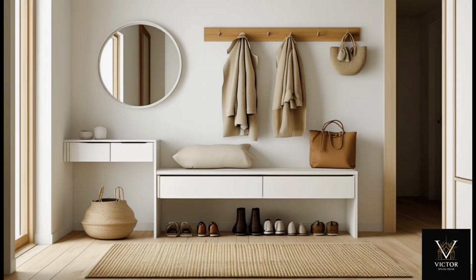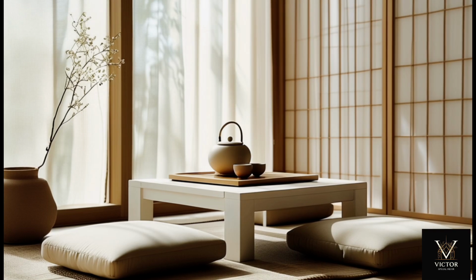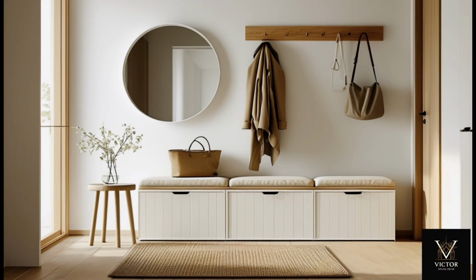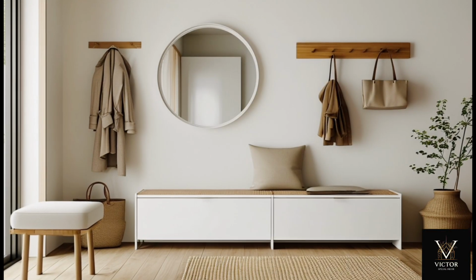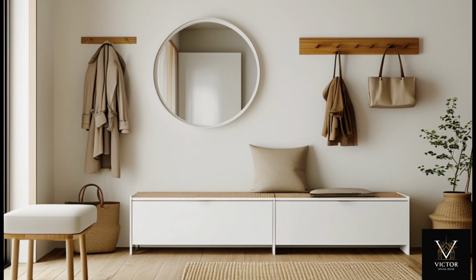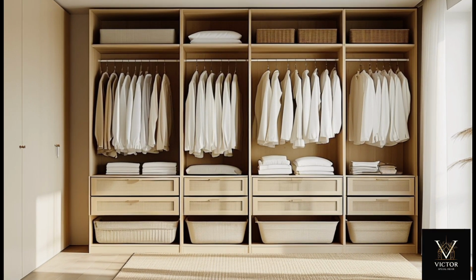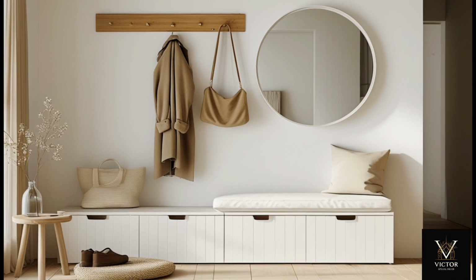White, often seen as the color of purity and clarity, helps create a sense of openness and freshness. It gives the mind room to breathe, making spaces feel larger and less cluttered. White is associated with new beginnings and mental clarity. When used thoughtfully, it encourages focus and calm, which is why many people choose it for workspaces or meditation corners.